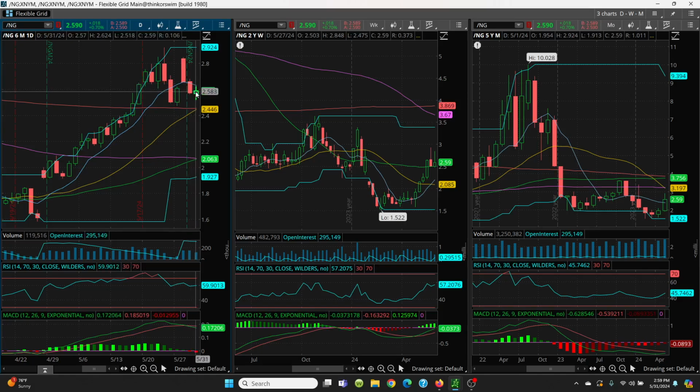Okay, so again, if you can get above that 8-day, then we'll come right here to the top of this candle, 2.68, and then we'll come right here, 2.70. That's your next two resistance levels. Then we follow it up, 2.75, roughly 2.80, 2.85, and then 2.92.